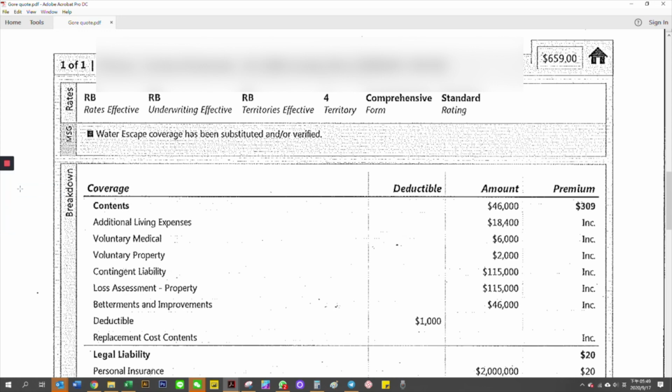So let's look at the details of these items. First of all, we want to take a look at the quote. What is the quote for? If it's a condo, it will show condo here. If it's a townhome, it will show it here. If it's a single detached house, it will show it here as well.